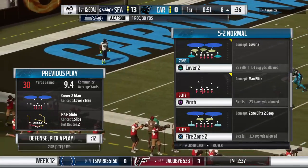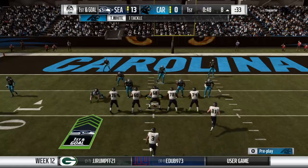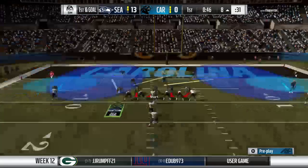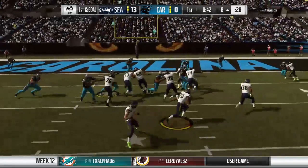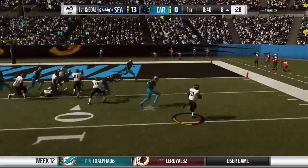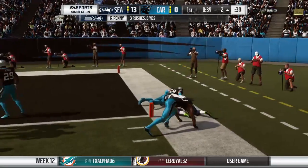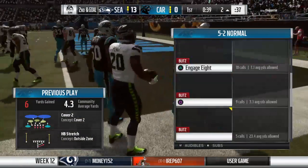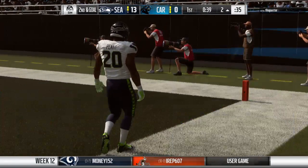Usually hitting a deep post pattern, as we just saw there, for a big gainer, that's tough to do because you usually have a safety or two in the middle of the field. But if you hit enough crossers and underneath routes and curls, start to get those guys creeping up, wanting to make plays on the football, it's the equivalent of a changeup in baseball. You show your other stuff, throw the changeup, and on that play, it worked for big yardage. He'll get 6 on the ground there, and it'll be 2nd and goal coming up.